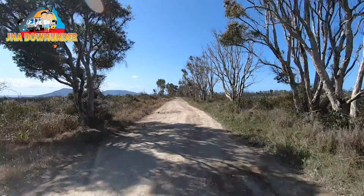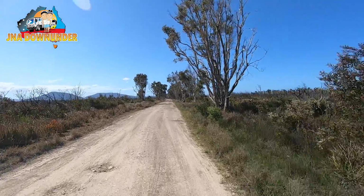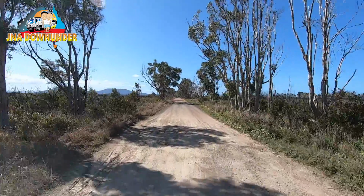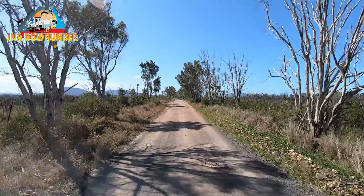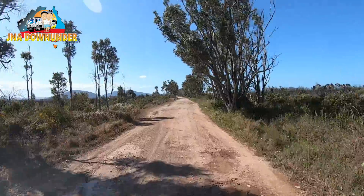But again, you've got to remember the rain we've had and the water that's lying on here, you've got to expect that. But I guess that's the idea too. You've got to buy a vehicle that can take it. You know, we can take these harsh Australian conditions.